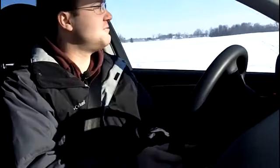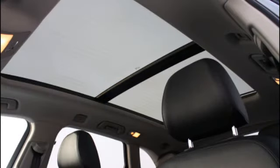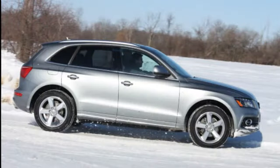Now, we were a bit surprised to find that Audi includes this giant panoramic glass roof as standard equipment on the V6 model. Usually that's an option that they will charge an arm and leg for, but it's standard here. Now, conversely, they still charge an extra $400 and some odd dollars for silver paint. So figure that out if you will. But the V6 comes very well equipped.